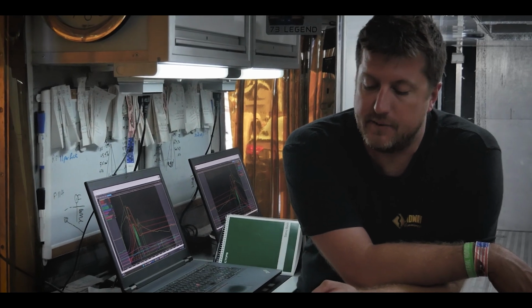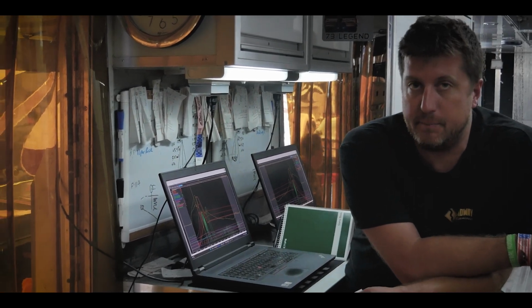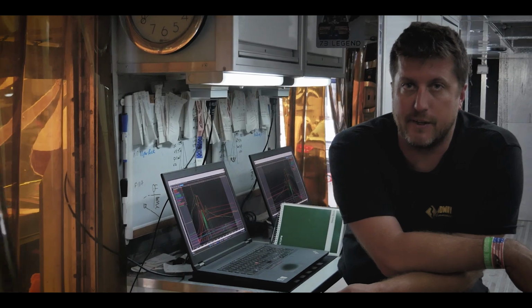Friday morning, we just ran Q3. We finally got our 108 60 foot, although I couldn't make a full pull. I got a little aggressive on lockup, made an adjustment. Hopefully the clouds stay on top of us and we can go back up for Q4 and try to make a full pull with the 108 up front and move ourselves up to qualifying.